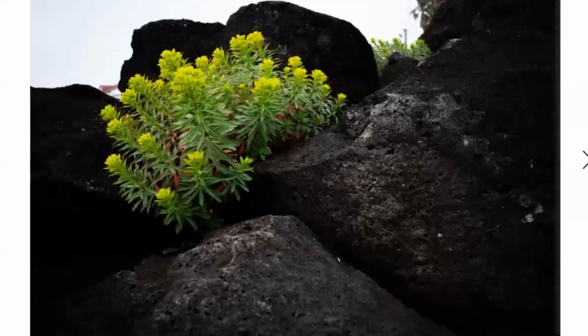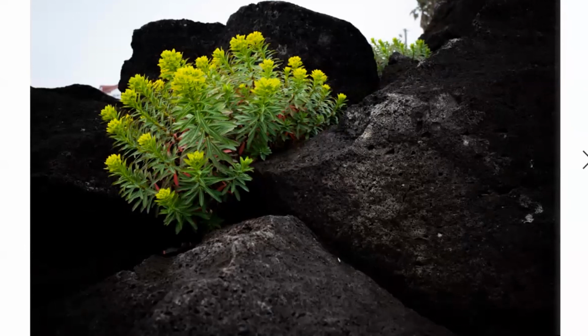There's this volcanic rock everywhere because it's a volcano island, basically, where they have the black rocks. But right in the middle of these rocks, they had these kind of flowers. And they were really, really interesting. I never seen these type of flowers before. And I'm really curious, what kind of flower? Do you guys know what flowers these are? If you know what flowers these are, let me know.